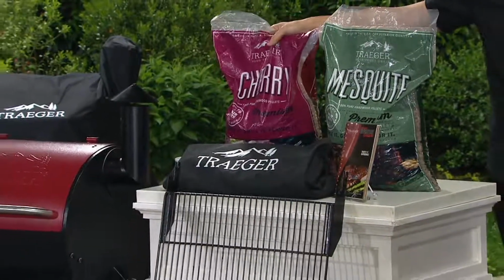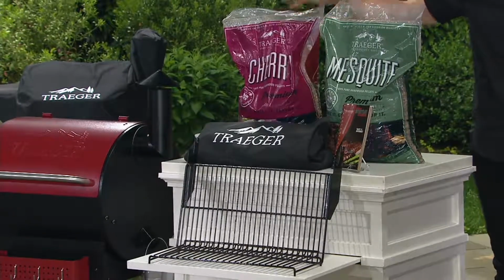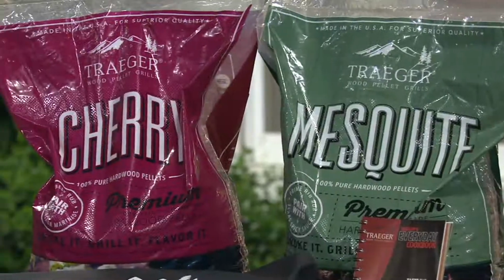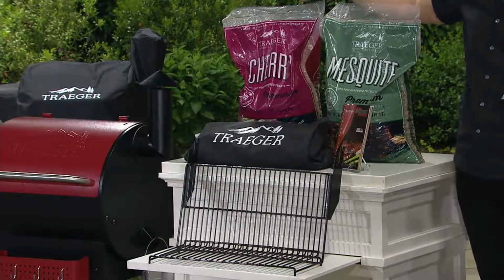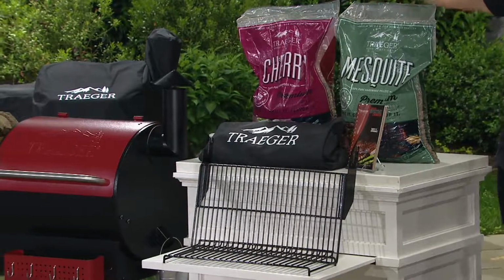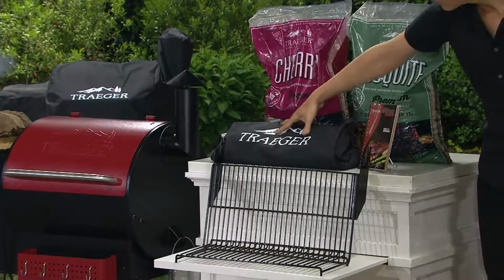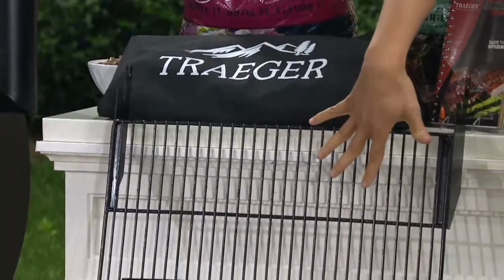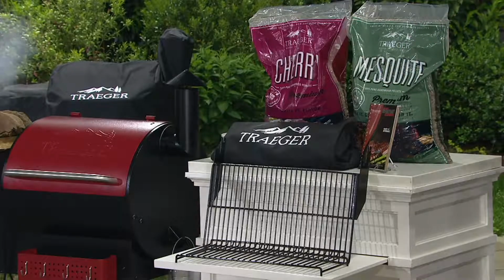We're giving you the wood pellets to go along, and those wood pellets we have for you in cherry and mesquite. You're getting both of them, 2 20-pound bags to start. That means you don't have to use propane anymore. You don't have to mess with coal anymore. You're using the chips that self-feed into the device. Right over here, you're getting the cover for your Traeger grill. You're getting, of course, the grill sheets in here, and we're even giving you a 103-page recipe book.